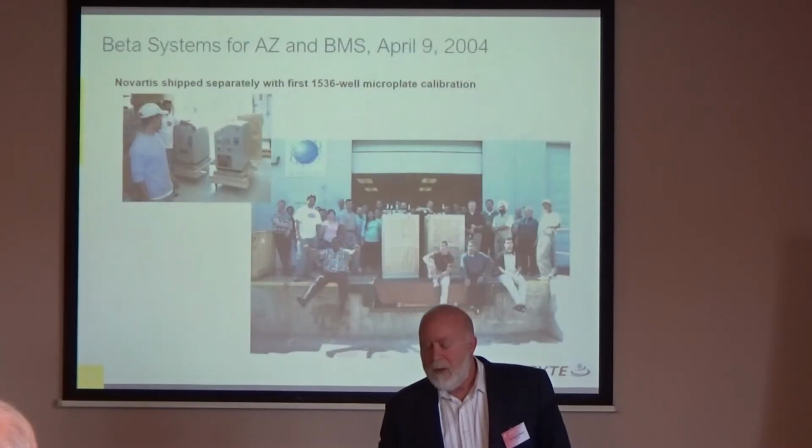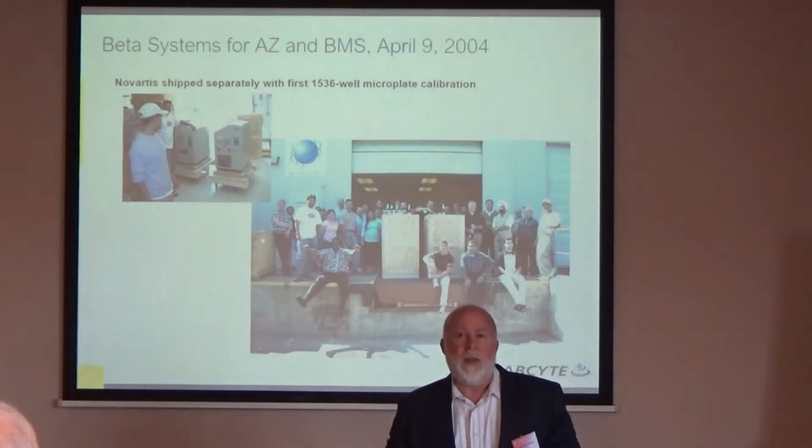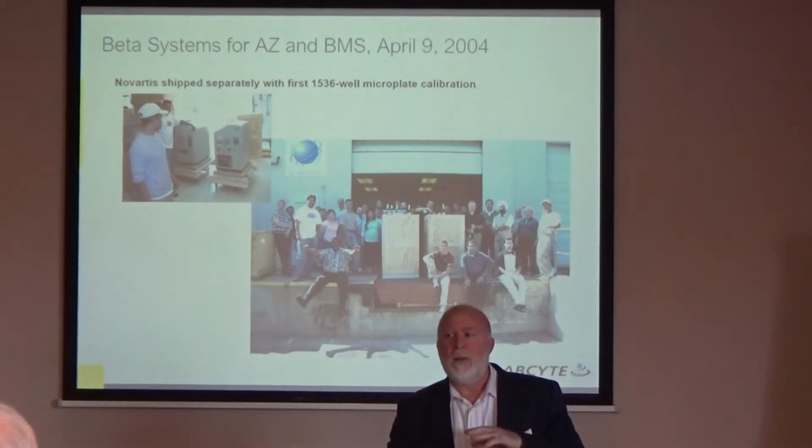So we started shipping instruments a bit later to both AstraZeneca and BMS, who were amongst our first customers, and the first instrument came over to Europe to Novartis and Impossible, and they did a lot of the development. The initial instruments were for 384 plates, and then Impossible had the first 1536, using that as a source plate.